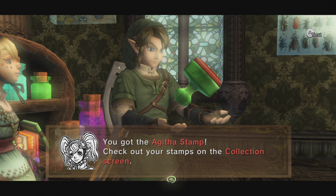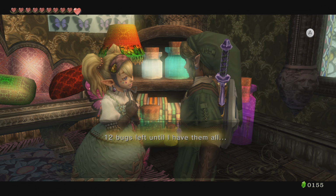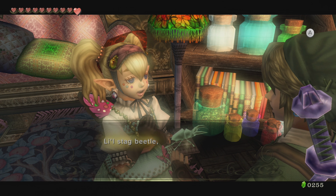Oh, she also gave us a stamp for, I guess, giving her how many bugs? I skipped that super fast. Oh, for getting halfway. Okay.